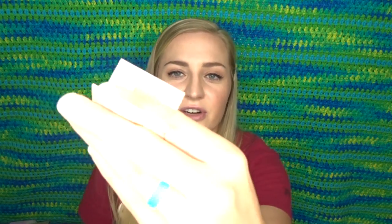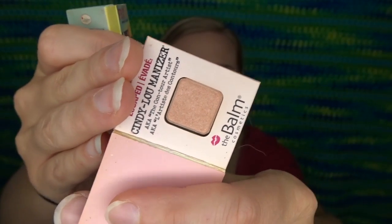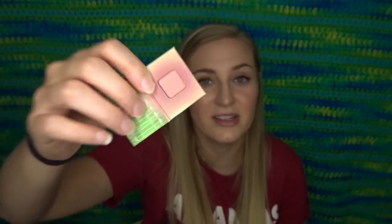I've got a couple little samples from theBalm that I've once again had for many years. I've got the Cindy-Lou Manizer, and I used that quite a bit. That was probably my very first highlight that I ever had. And then this is Frat Boy, which is a blush, and you can definitely tell that I used that quite a bit. It's a sample, but I used that like crazy. So there's that.